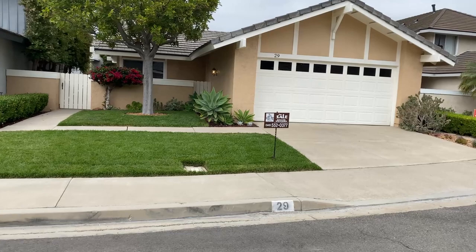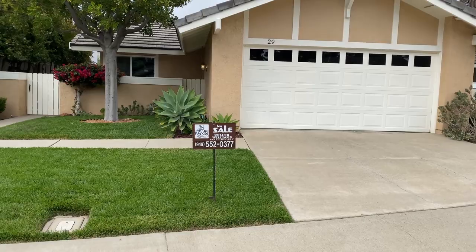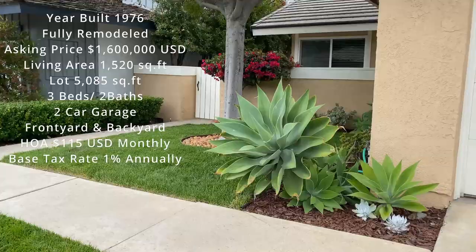look at the inside. Pretty, isn't it? This is a ground floor level. Okay, asking price again is 1.6 million USD.